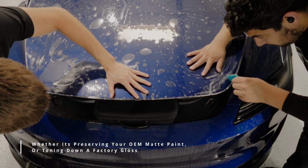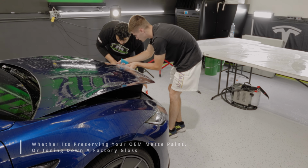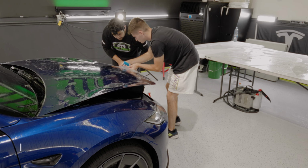Whether it's preserving your OEM matte paint or toning down a factory gloss, our expert installations maintain the factory satin sheen of your vehicle.